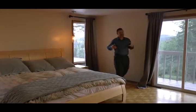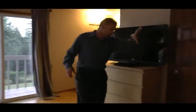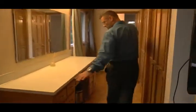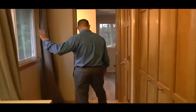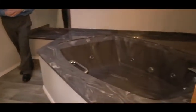Incredibly spacious master suite, beautiful views, private balcony. You have a closet here, a walk-in and a side closet. Right through here, more closet and storage space. Another picturesque window right into the bathroom. Beautiful counters, jetted soaker tub, private shower.